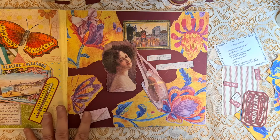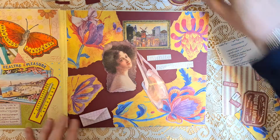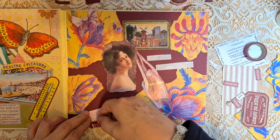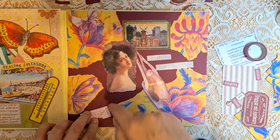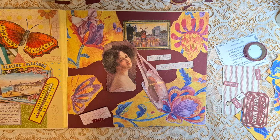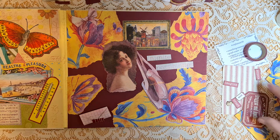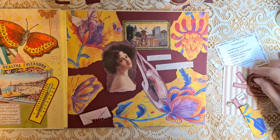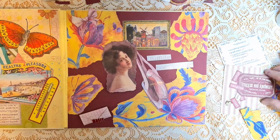Going to have her little secret letter. We may hold the letter down with washi tape, so might just go on kind of like that. Let's leave it like that for now. Okay, so what did all these? So we just got infinite possibilities.